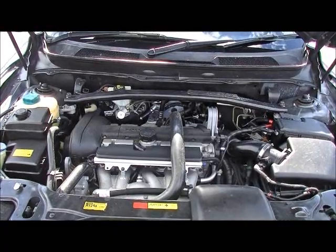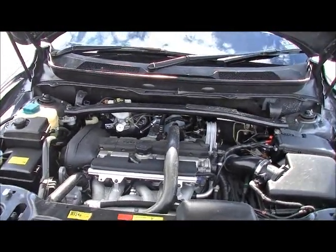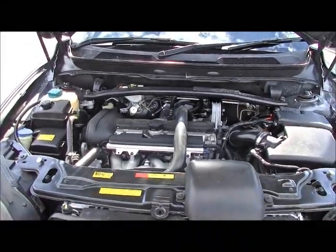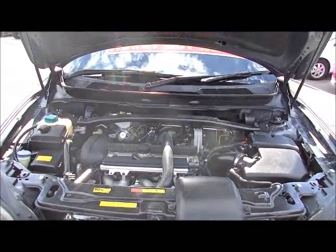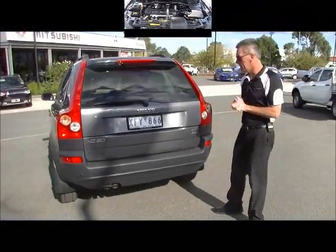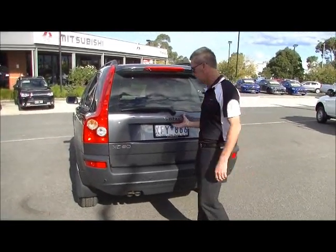It's a 5-cylinder motor. Not sure if they thought 4-cylinder and put one too many in, or thought 6-cylinder and forgot one. But a lot to like about the performance of this car, giving you the economy at the same time. So now we're back around at the tailgate. Swedish prestige motoring, this car.